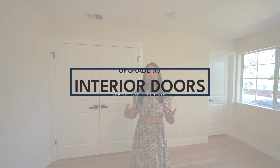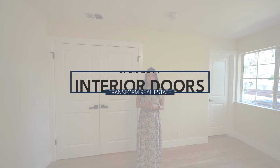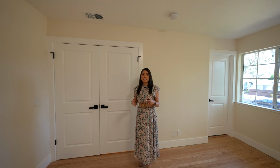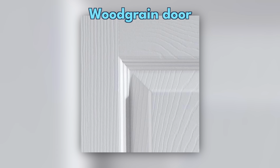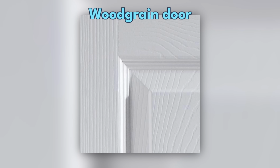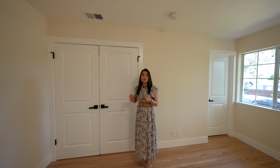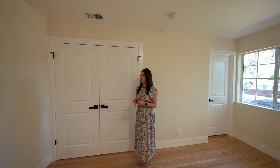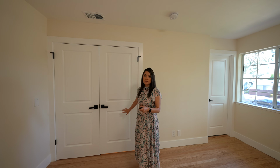The next easy upgrade is interior doors and closet doors. A lot of older homes have flat door panels or door panels that are not smooth with fake wooden veins. Those are not in style anymore, and people much more prefer these smooth doors with 1 or 2 panels.